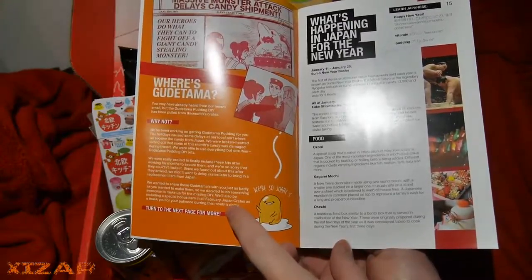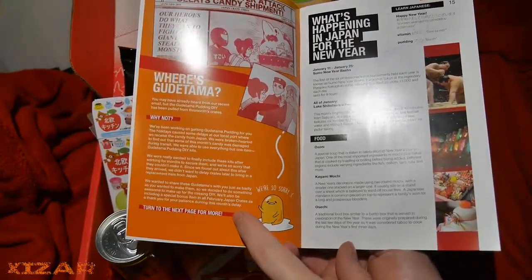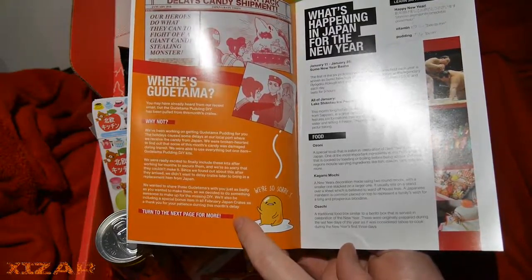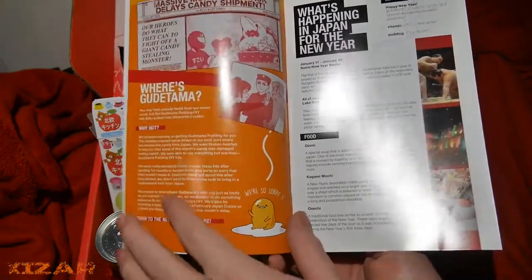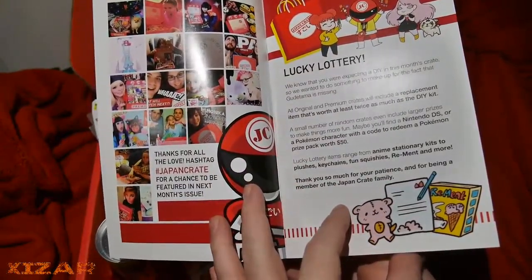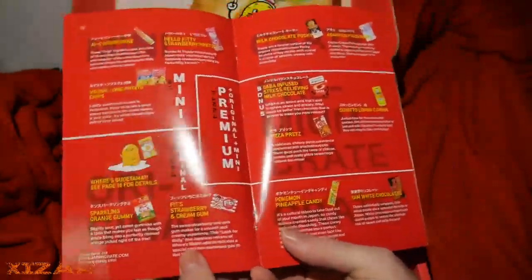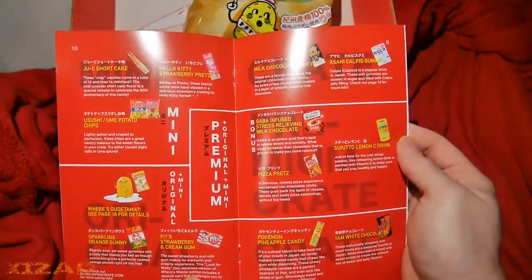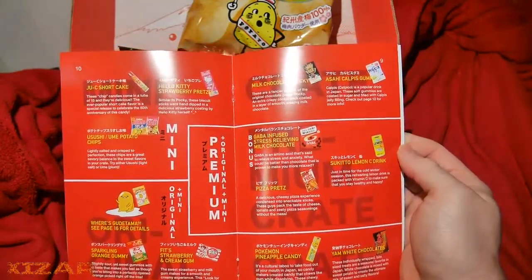You will also be getting a special bonus item in all February Japan crates as a thank you for your patience for this month's delay. Okay, well, that's cool. If the pen was just like that was it, that'd be kind of freaking lame. But considering we're going to be getting the pen and stuff next month, that's not bad.